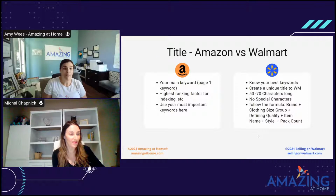Really focus on that. What page one do you want to be on? That's how I explain it in my listing optimization masterclass. Now, you might have 2 page ones that you want to be on, and as long as they're related, that's okay. But you should really focus on that medium to long tail keyword, page one, that you want to be on from the start. And really focus your title. Your first 6 words in your title on Amazon should have that keyword in it, because that's a higher ranking factor for you organically being placed on that page one.